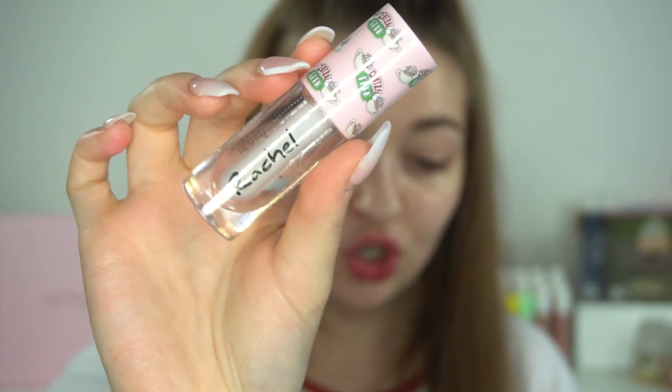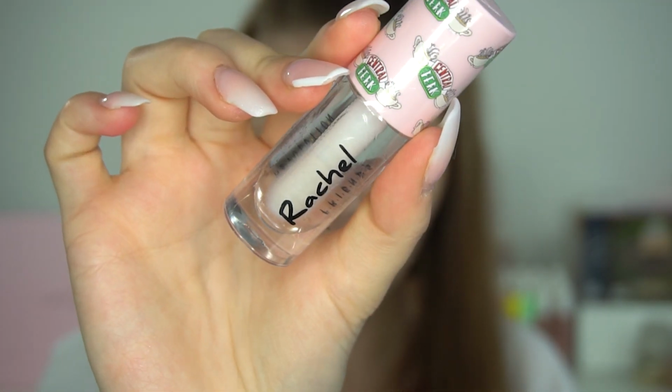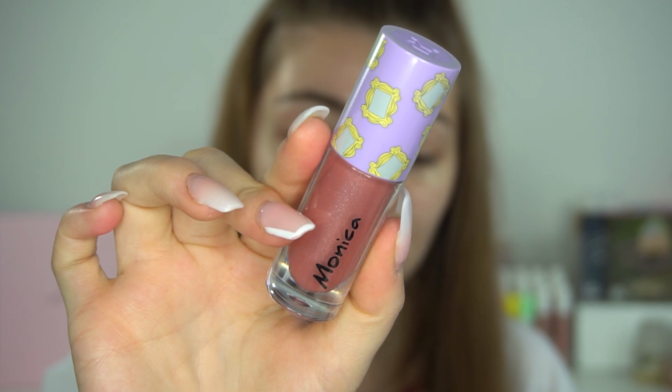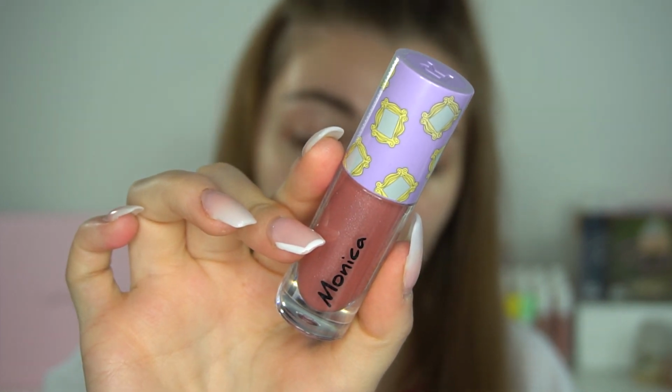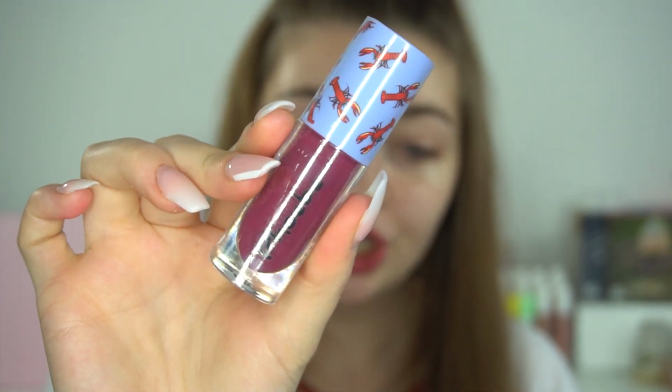The first one we have is Rachel. This is literally just a clear gloss. Apparently it has subtle rose gold shimmer particles, which in the tube you literally can't see. It just looks like a clear gloss. Then we have Monika, which is a medium mauve neutral with silver shimmer particles. We then have Phoebe, which is the deepest shade. This is a deep wine shade. I think it's quite nice. I think these ones will go really nice with the lipsticks.